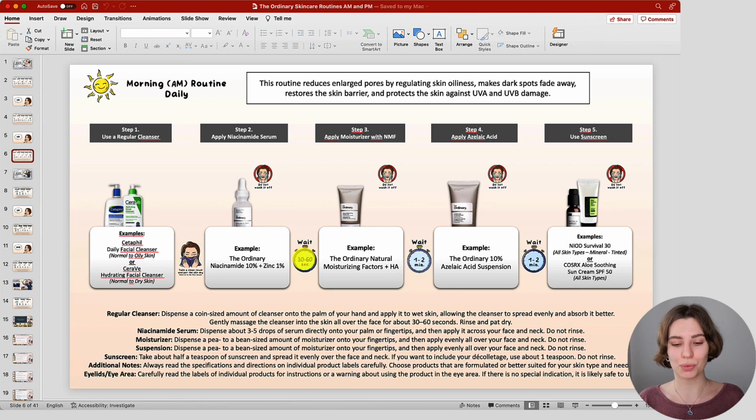Then I went with the Ordinary Natural Moisturizing Factors and the Ordinary Azelaic Acid Suspension. Now, based on how the Ordinary recommends you layer them, they say, well, use the creams before the Ordinary suspensions. So they have more than one suspension, but right here I want to keep the focus towards azelaic acid to target those skin concerns. So use the Ordinary Natural Moisturizing Factors at first. And as you can see, I did not mention that this is an optional step.